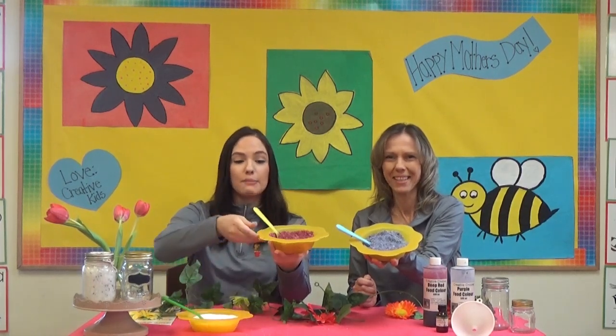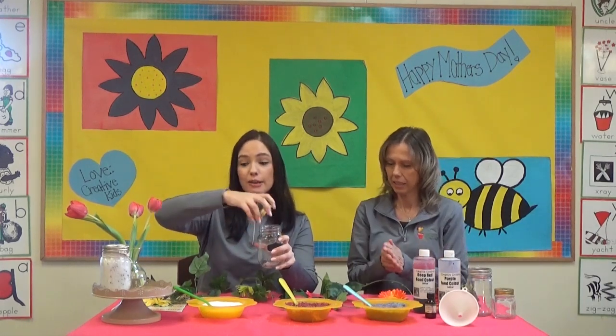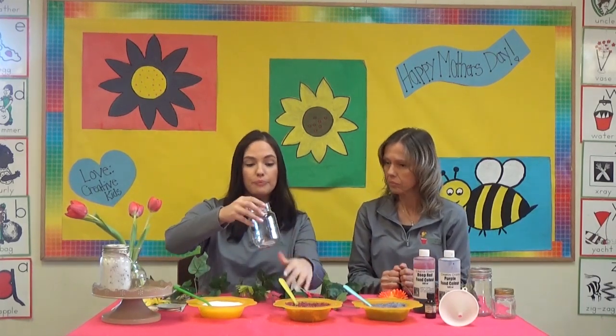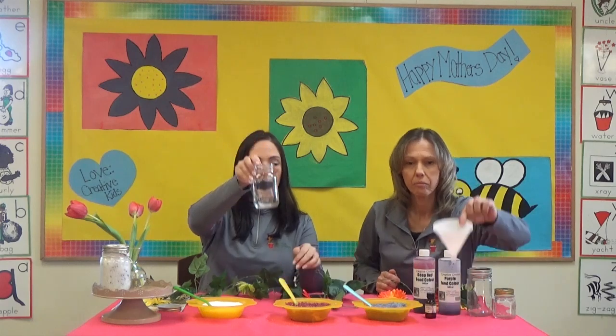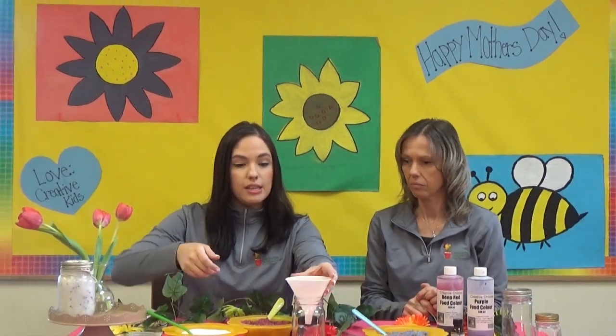So now let's mix them in the jars. This is the fun part. It can get a little messy, so make sure you have an adult's help. So we're going to use this jar. And we're gonna use that funnel. So put it on there and let's put it right in front so everyone can see.